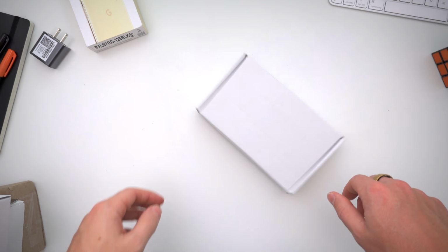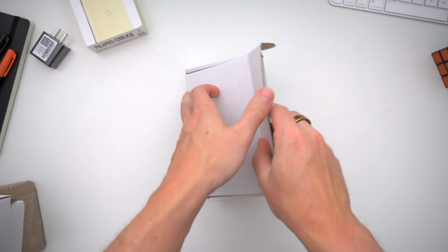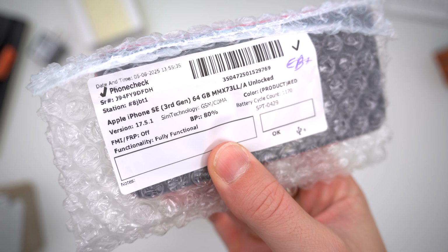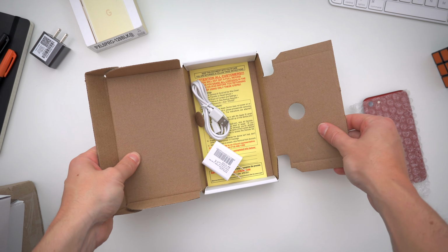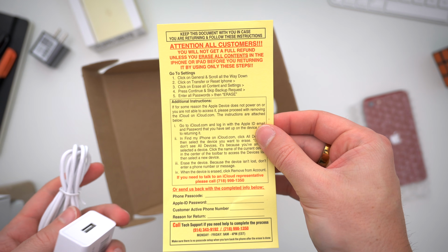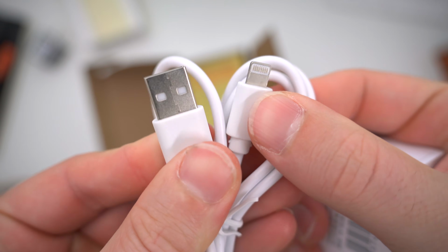For the final plain white mystery box, we're back to having no labels whatsoever, but flipping open the lid, I quickly realized this is yet another iPhone, a 3rd gen iPhone SE. And you can see the rest of the details there. I bought this phone for $134.99, and also tossed inside, I found a scary looking sheet of paper that actually is just another reminder to log out of your iCloud account if you return this phone for whatever reason. And then obvious third-party charging accessories.